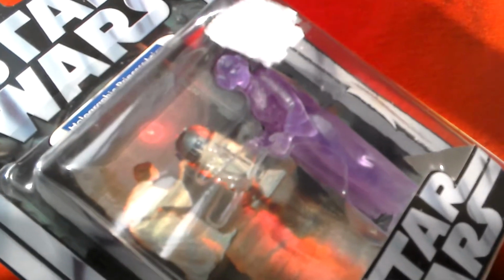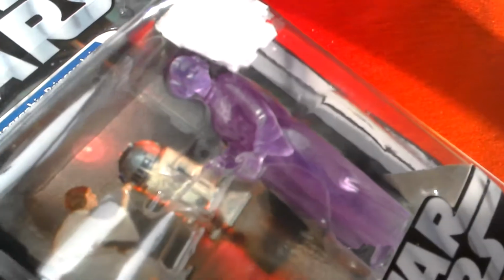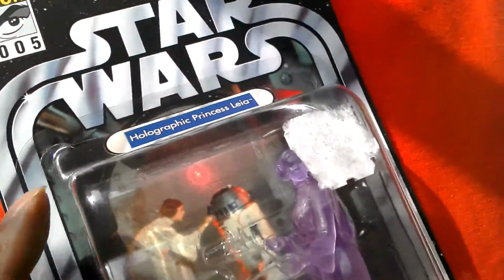Okay, this is the holographic Princess Leia from 2005. Unfortunately, the bubble's got a sticker on it. It needs to be removed. You can get rid of it with aftershave, just damp it down and get rid of it, but I haven't got round to doing that yet. You can see a nice picture on the back of the card, R2-D2 and Princess Leia. Holographic Princess Leia, Star Wars, San Diego Comic Con 2005.